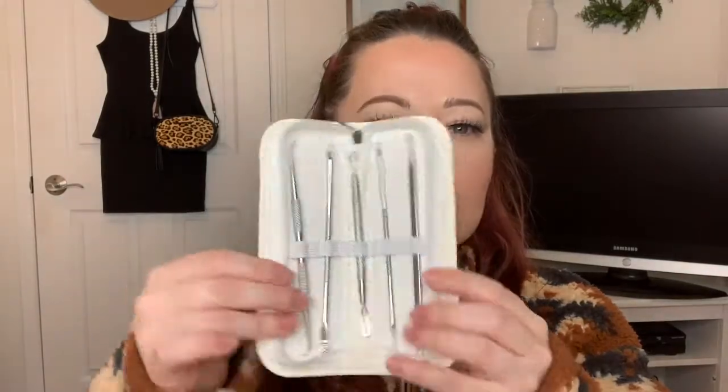Okay, so I'll show you one part and then I'll show you the best part. This is the last tool I have. I still want to get more. I have some things on my list that I really want to try, but this is a little pimple popper kit, I guess you want to call it.